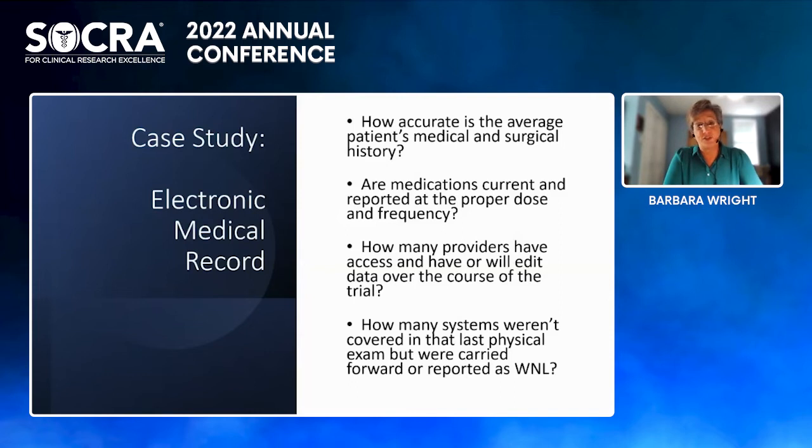Does the physician's assessment in there list systems that weren't covered at that physical? Are they carrying the last observation forward from the previous study visits? EMRs can have a number of people with broad access. A number of people can access and edit the data in there, add data in there, and not all of those people are going to recognize that you're using this data for clinical research, and that in some cases it must be painstakingly accurate and complete.